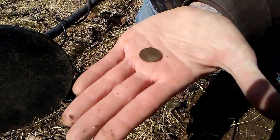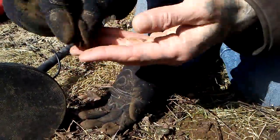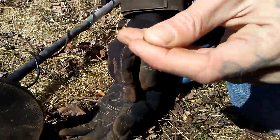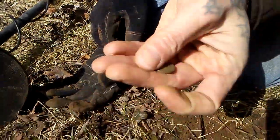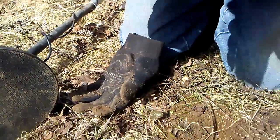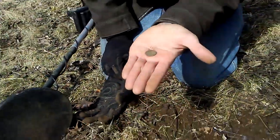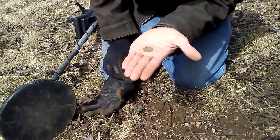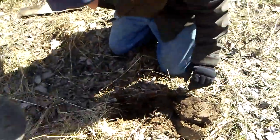Oh, it's not a pull tab. We haven't looked at it yet, we just pulled it out. Library scent. What year? Can you see that? It is a 1977 stinking Lincoln. Alright, we're gonna keep looking. Question is, is it a pull tab?